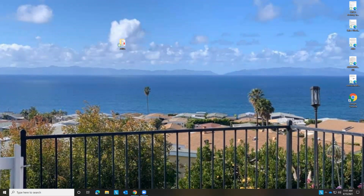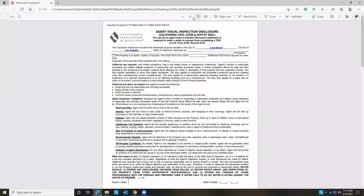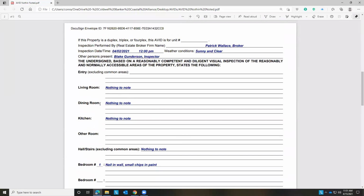Because this home I have, I'm going to do my AVID today or tomorrow. There's going to be very few things to find. So when you do that, you feel like you haven't done your job if there's nothing on there. You look for something innocuous. Yeah. So I'm just going to pull this one up. You probably missed it if there's nothing to note, Philip. Yeah. Nothing.